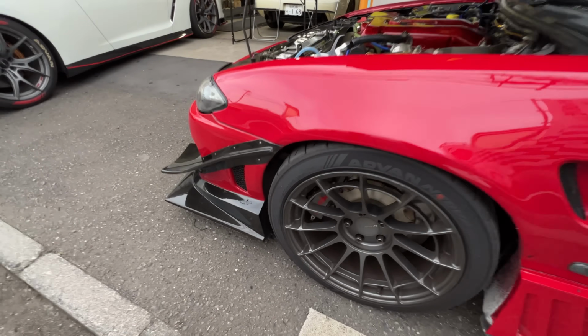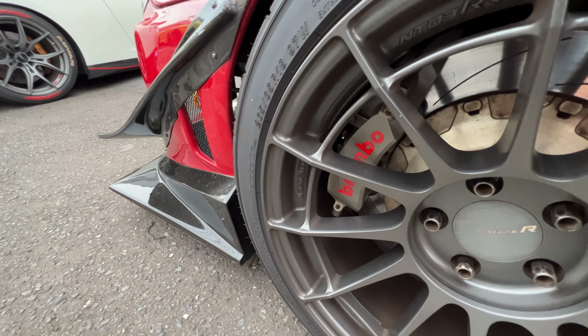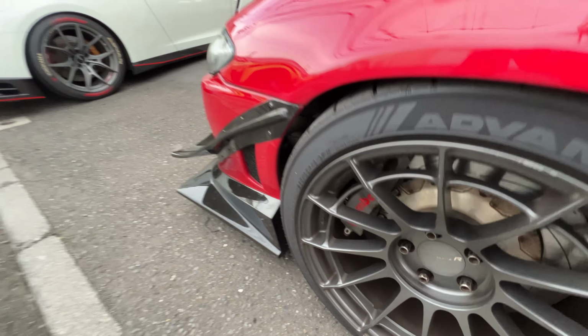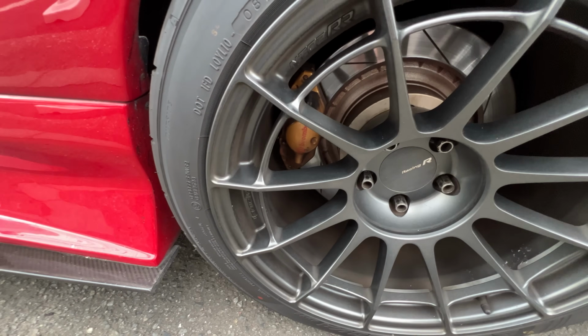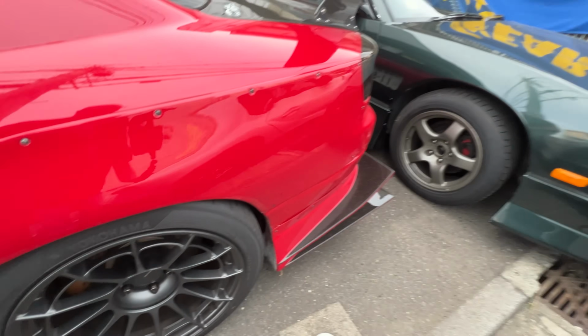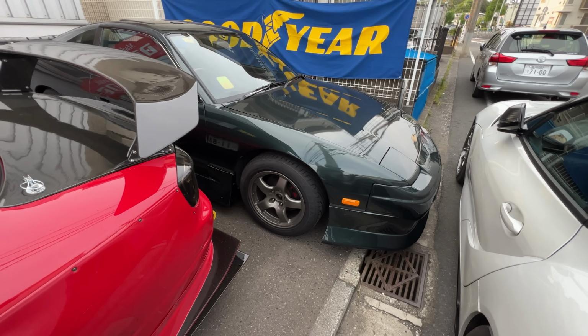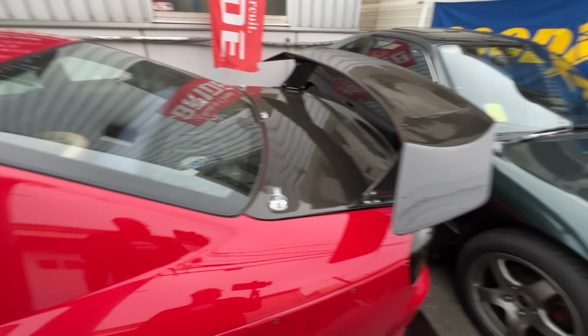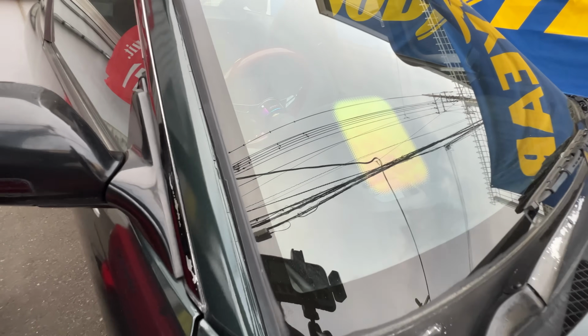So his pride and joy are these GT3 endurance calipers. So they're Brembos, but they're obviously built for motorsport, so they run the really thick pads. And it's possibly the most expensive part on this car. And like I checked out earlier on, it's got R34 Brembo 2 pots at the back. This sick 180SX on R32 rims. And it's got a head-up display. All these gems from the 90s.